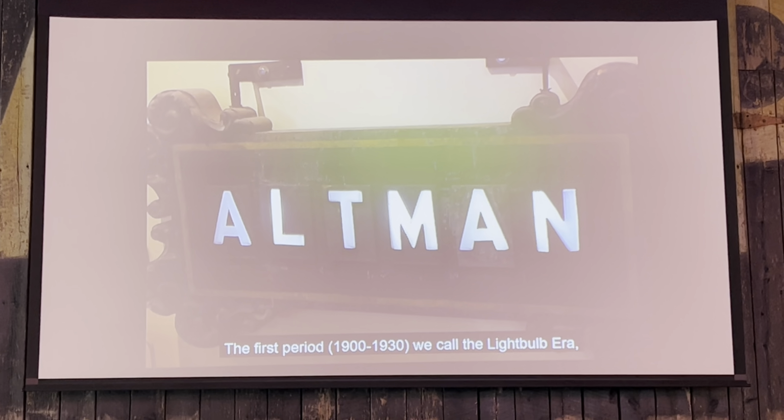Lit from inside the cabinet by a string of incandescent light bulbs, the patented 1910 technique reminds us of the light-bright boards of our generation. Most of the signs featured here are internally illuminated by light bulbs, but in the Daughters of America example, the light bulbs are exposed.